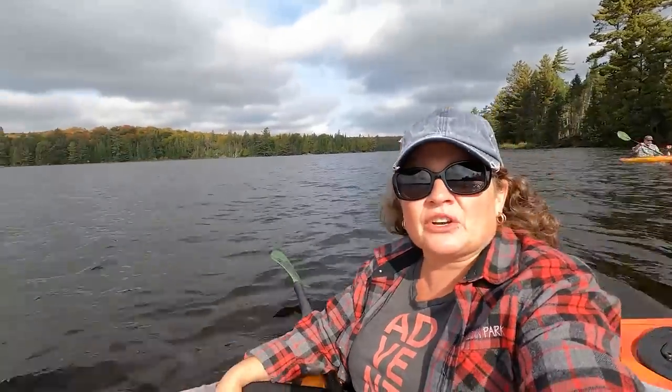Well, the water's starting to get a little bit choppy. It's getting a little bit dark overhead. We're supposed to be getting a good rain this afternoon, so we better head back and see what else we can do.